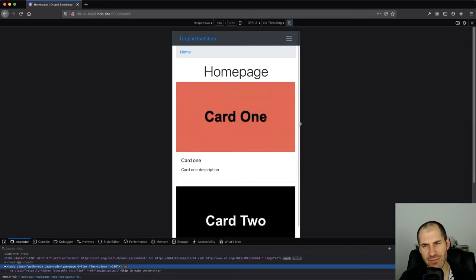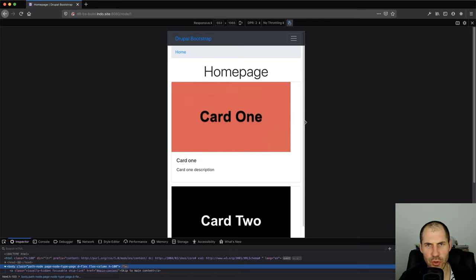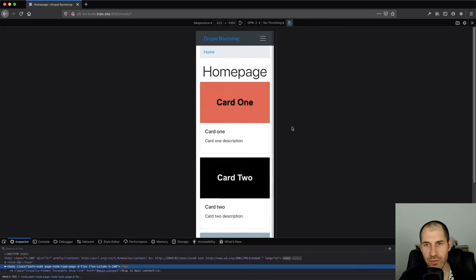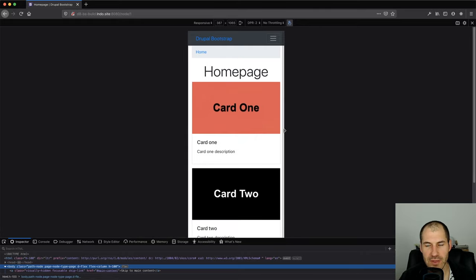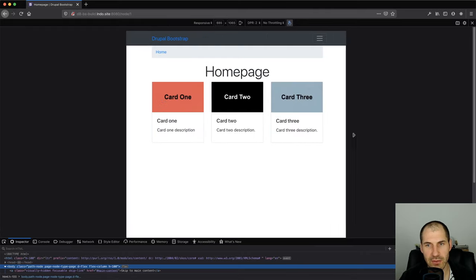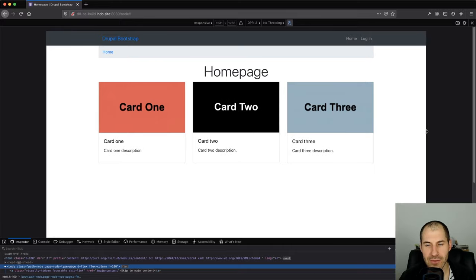So we can do things like tweak the image view mode or something. But this is working pretty well. And the good thing about this is that it was pretty easy to configure and set up. Not to a certain extent. Yeah. So, all right.